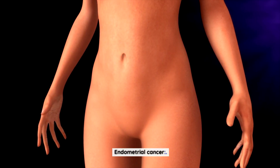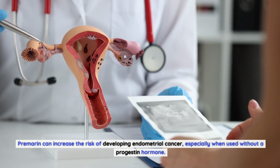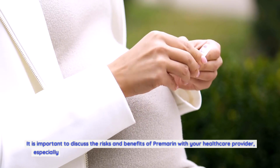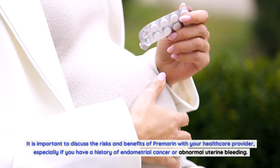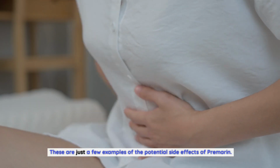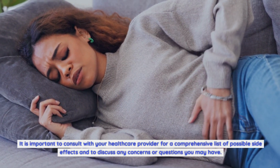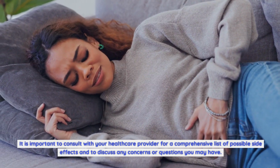Endometrial cancer. Premarin can increase the risk of developing endometrial cancer, especially when used without a progestin hormone. It is important to discuss the risks and benefits of Premarin with your healthcare provider, especially if you have a history of endometrial cancer or abnormal uterine bleeding. These are just a few examples of the potential side effects of Premarin. It is important to consult with your healthcare provider for a comprehensive list of possible side effects and to discuss any concerns or questions you may have.